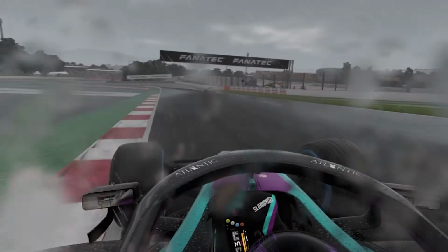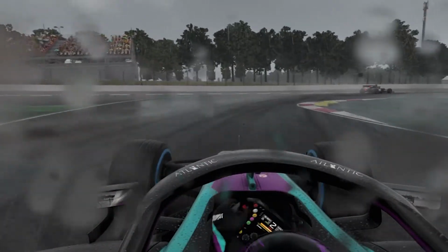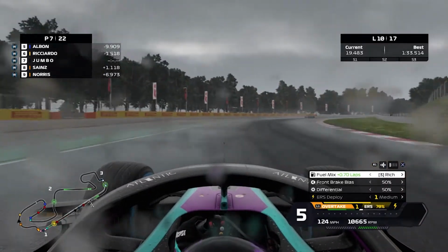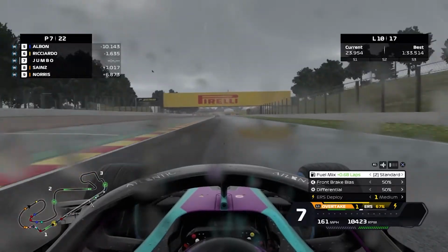And this is our view. Yeah, I think we've left enough space there for him. And he's just sort of rode the curb and come into us. Luckily we got away with no damage there. I don't know how we got that move done, but I'll take it. It's a second behind us as well.